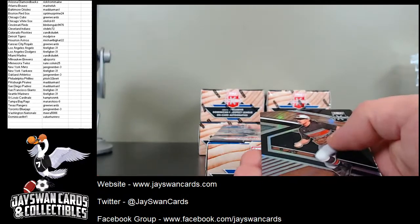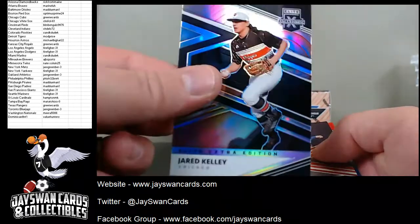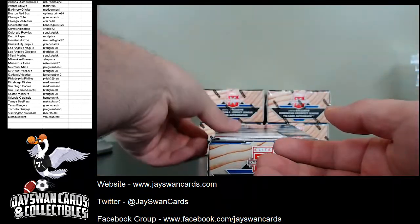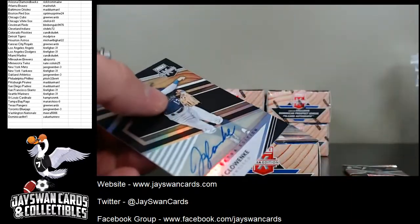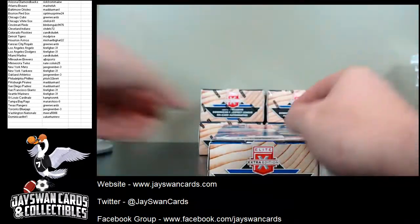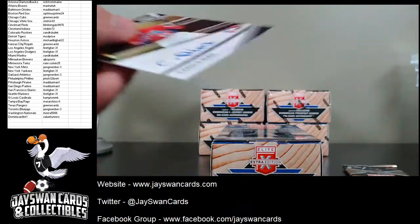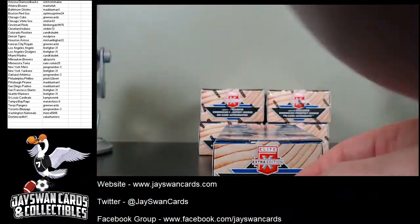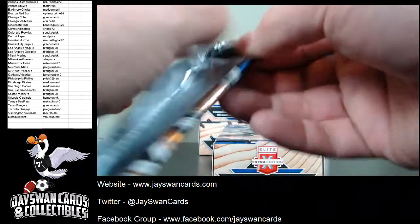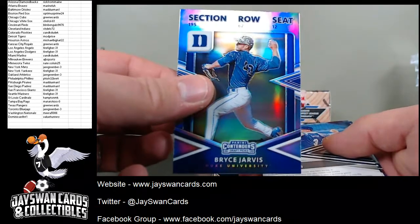Reed Detmer's base, that's Angels. Jared Kelly goes to the White Sox, that's a base chrome. San Francisco, on card, Jimmy Glowenke. International, we got Camilo Diaz, or Dominican. Dominican / international, same spot. Tyler Brown, Houston, to 242. Zach Deloche, base for Seattle. Bryce Jarvis, that's a college chrome card. That'll go to Arizona.